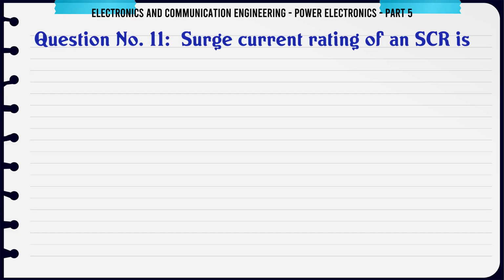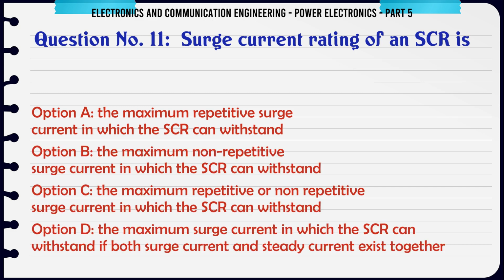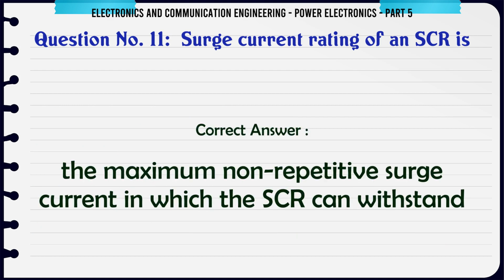Surge current rating of an SCR is: A. the maximum repetitive surge current which the SCR can withstand, B. the maximum non-repetitive surge current which the SCR can withstand, C. the maximum repetitive or non-repetitive surge current which the SCR can withstand, D. the maximum surge current which the SCR can withstand if both surge current and steady current exist together. The correct answer is the maximum non-repetitive surge current which the SCR can withstand.